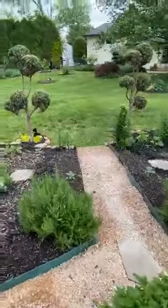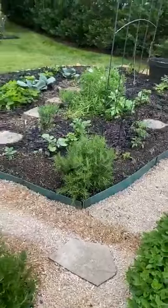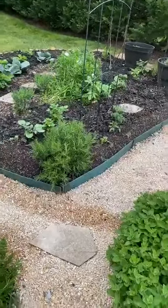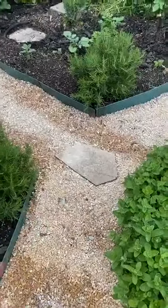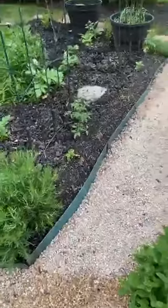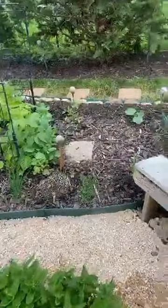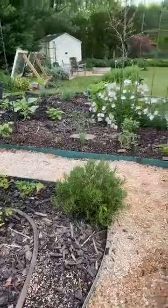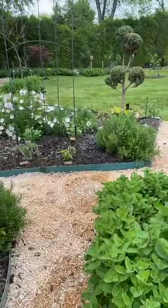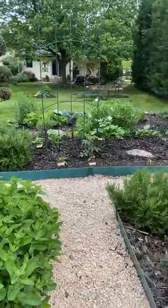Okay, so I'll talk a little bit about the actual structure of the garden. Here we have fiberglass edging, and then the path is landscaping fabric with pea gravel. The idea here is to be able to amend the soil as needed and add in compost. We also have compost bins. This way the fiberglass edging holds it back, and then the pea gravel with the landscaping fabric keeps the weeds from coming up too badly.